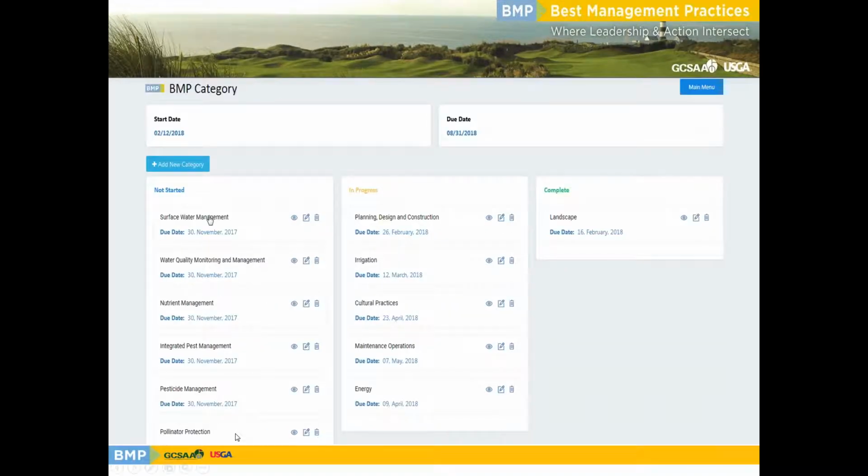Let's click onto this, and so here are the BMP categories. If we notice here, there's 1, 2, 3, 4, 5, 6, 7, 8, 9, 10, 11, 12 different categories. If you were to go into this for the first time, you would see all 12 of them on the left column here under the not started column. And then as you start to work on these various sections, they will land over here in the in progress center column. And then as you bring these individual categories to fruition, they would show up over here under the complete section. So your ultimate goal is to get all 12 of these from the left over to the right side.